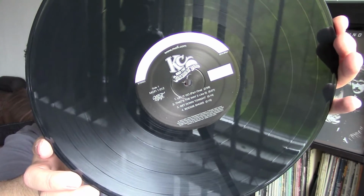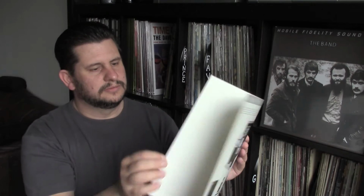Here is the label. Looking forward to listening to this. Let's go on with like that. And again, it also comes in one of these extra inner covers. Get down tonight. Get down tonight. Woohoo! Can't seem to get them back in the corner there.